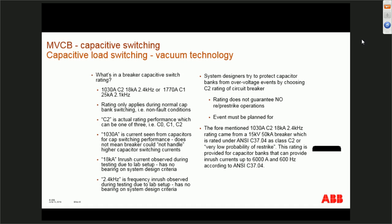Some people will just say C2. So if you had a complete rating in front of you, like a 10,000, 30 amp C2, 18 kA, 2.4 kHz, or the 1770 C1, what does that really mean in terms of how you apply that breaker? This really only applies during normal capacitive bank switching, not necessarily during the fault conditions.